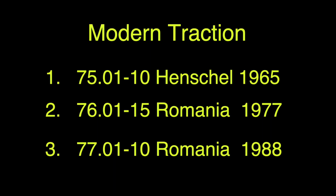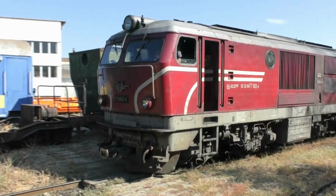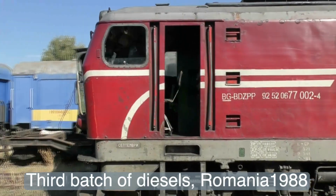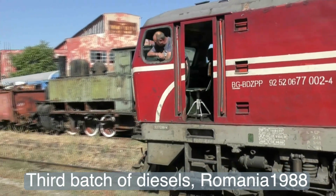Finally, in 1988, Romania provided another 10 locomotives of Class 77. They are a much improved version of the 76s. Only 4 remain today and not all are serviceable.